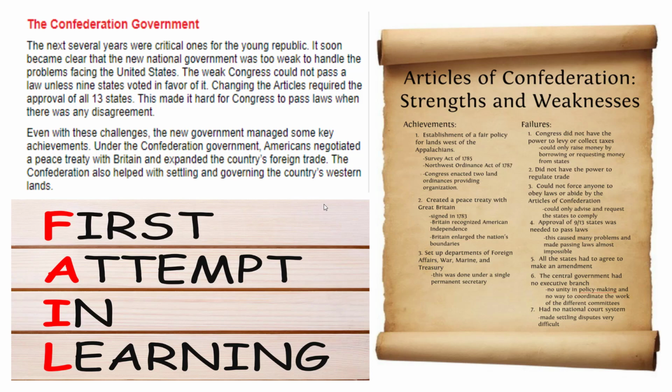And question 25. While it would eventually be replaced, what were 4 major accomplishments of the Articles of Confederation? Number 1, it negotiated a peace treaty with Britain. Number 2, it expanded our country's foreign trade. Number 3, it helped to settle the country's western lands. And number 4, it helped to govern the country's western lands.